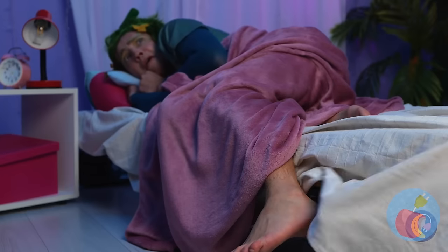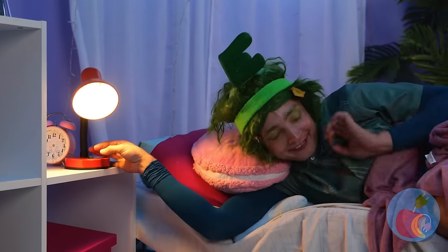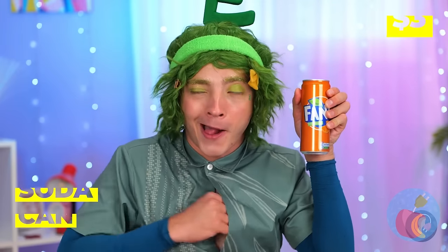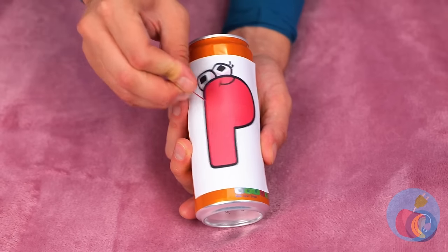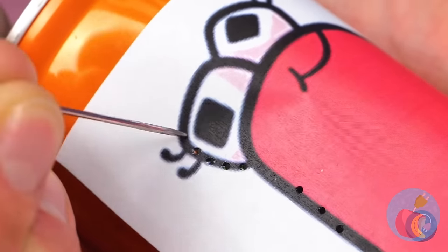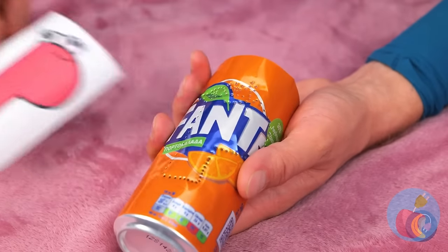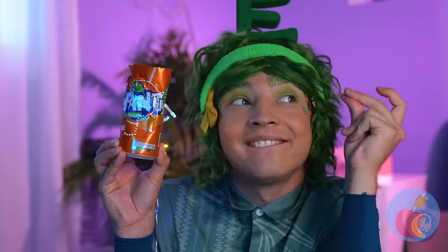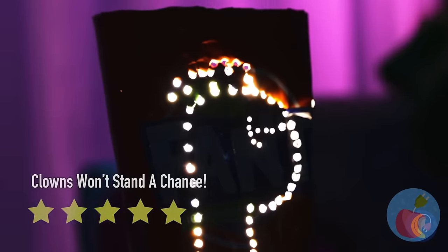Lights out. What's that? Oh no! A clown! Oh, it's only V. And he brought soda. The can is empty, but we can still have some fun. Add a letter and poke around the outline. When you're done, add some lights. And it's a brand new nightlight. Now let's get some sleep.